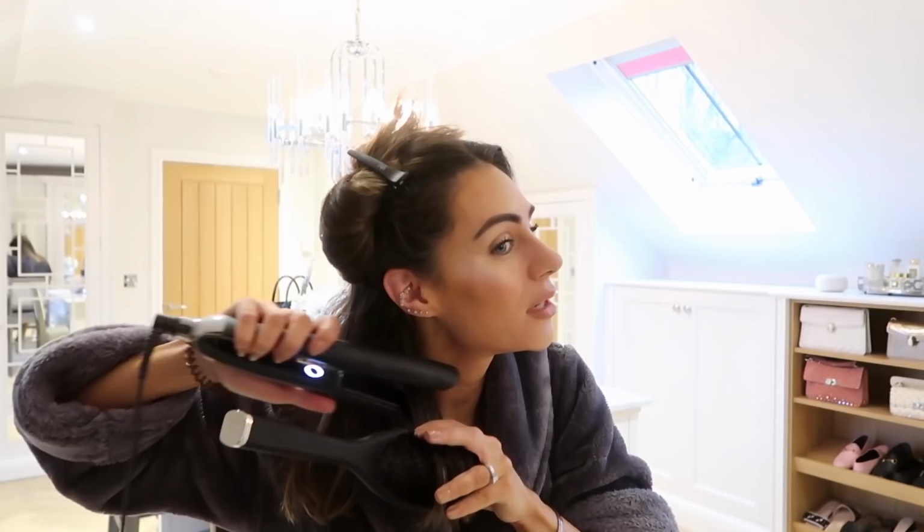Part of me really wants to use one of the other GHD tools because I haven't tried them on my short hair. Just give it a bit of a test drive on my hair because I've seen Patrick using them and it looks amazing, so maybe it'll work really well in my hair. But for now, I'm going to use my Platinum Plus styler because it never fails me.